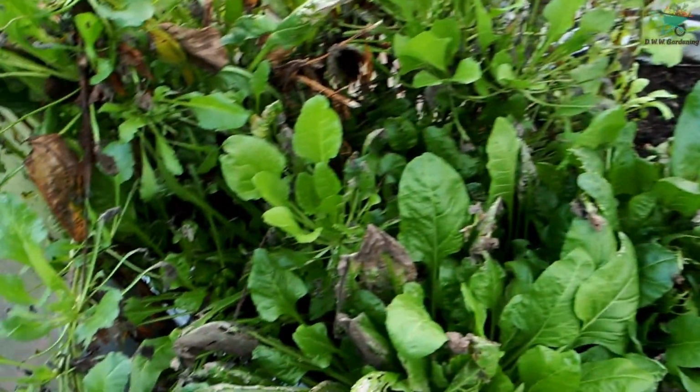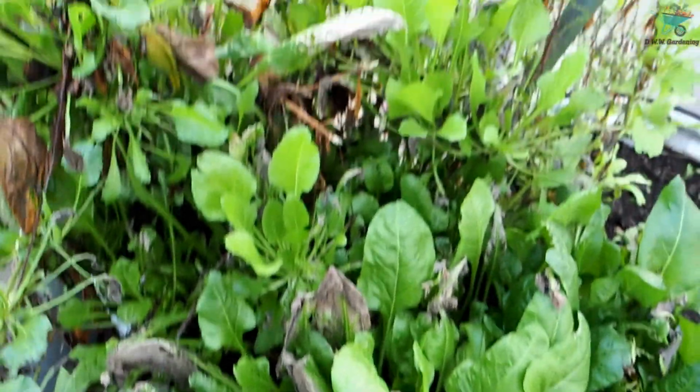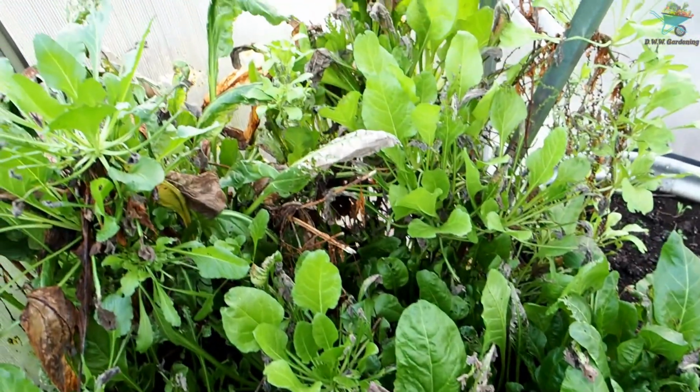So in the polytunnel now, we've got some spinach here. Dee said we can cut this back and take that out since it looks like it's done growing now. That's really starting to die down, so we'll just pull out all of this and clear that out.